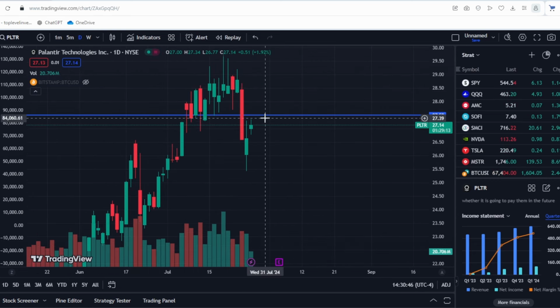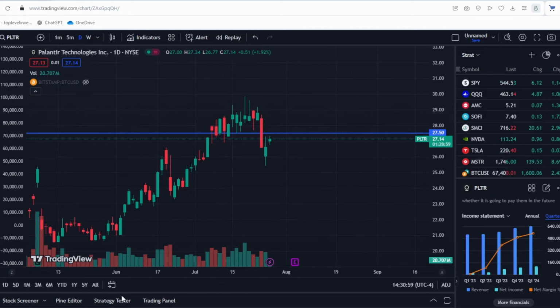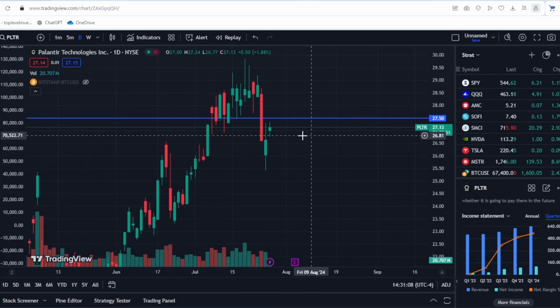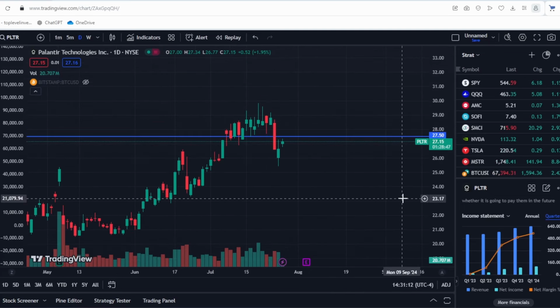Consequently, breaking through these volumes won't be easy, so the stock is likely to remain in consolidation until the earnings report. Additionally, we have a substantial volume of put options at the $27 level, which is right around the current price. To break through such large volumes, a catalyst is needed. Usually an earnings report can serve as such a catalyst.